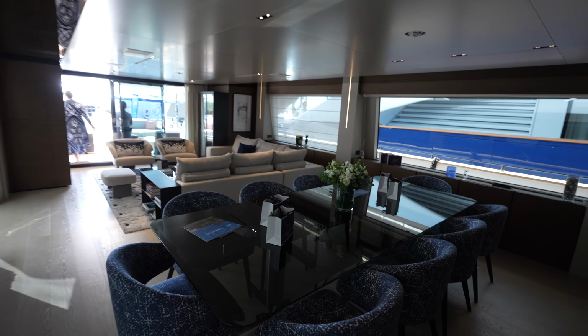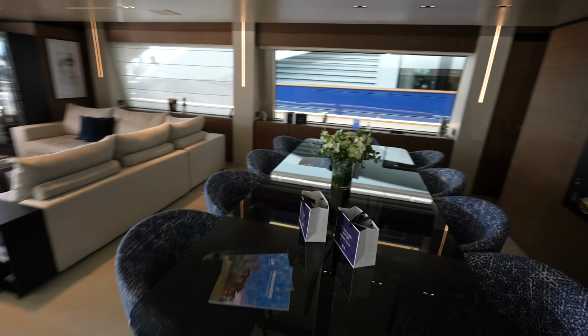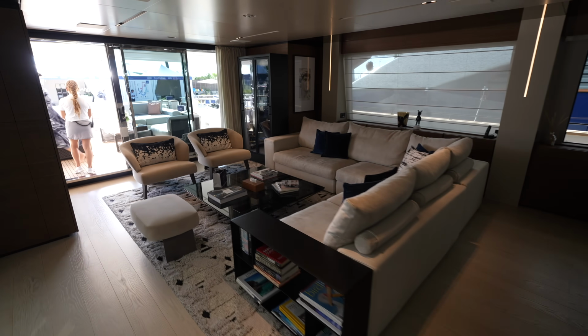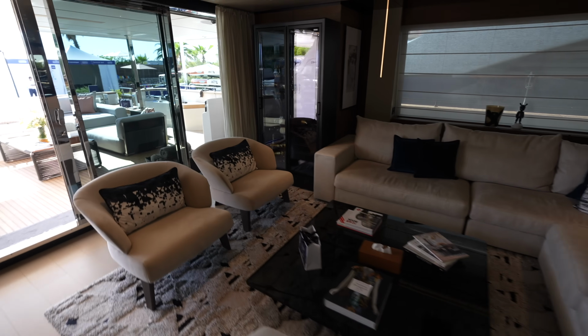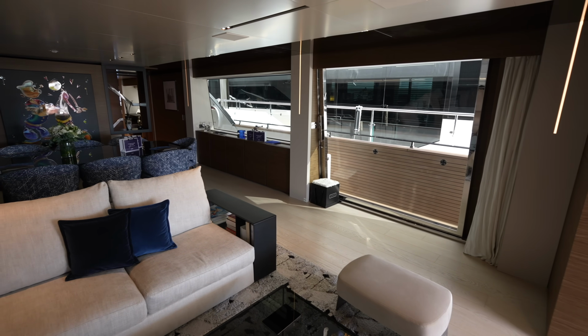All right, and we skipped it earlier, but let's head back to the dining room and the main salon. And then you'll see the beautiful seating arrangement over here. You have large windows giving you plenty of natural light when the shades are open. We have storage for wine or champagne over here. And I believe the TV is located in the ceiling, which flips down.